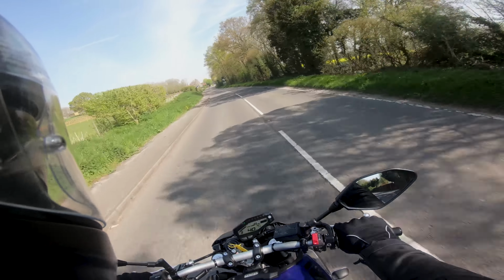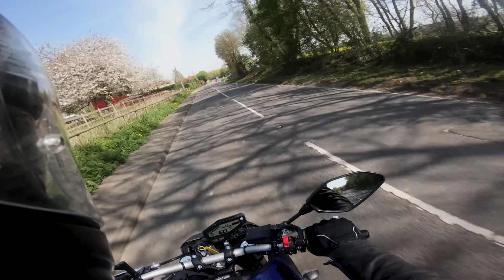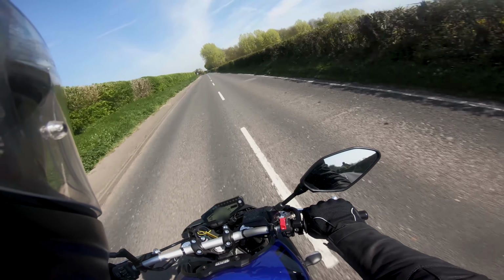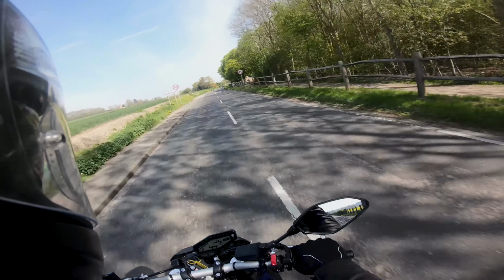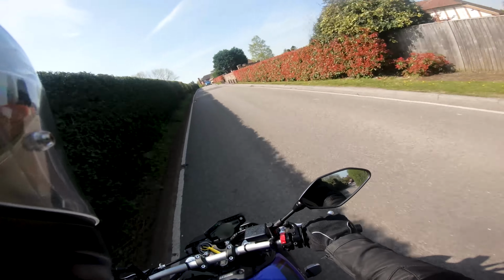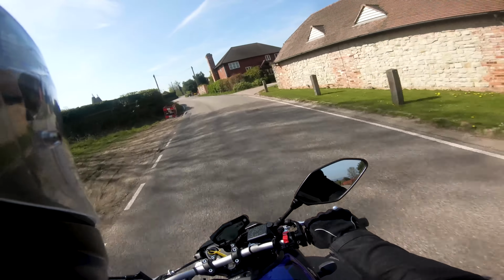Right, let's get her up to speed. It certainly has a great amount of usable torque. Now I'm not a wheelie guy, but if I was, then I'm pretty sure I would be doing some wheelies on this test ride, because the bike has more than enough power for it.